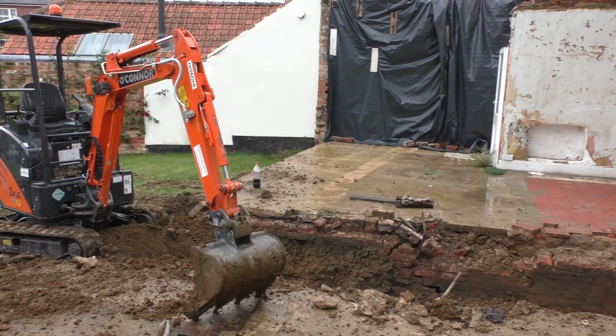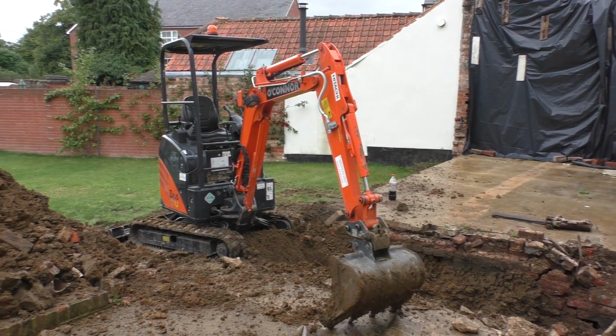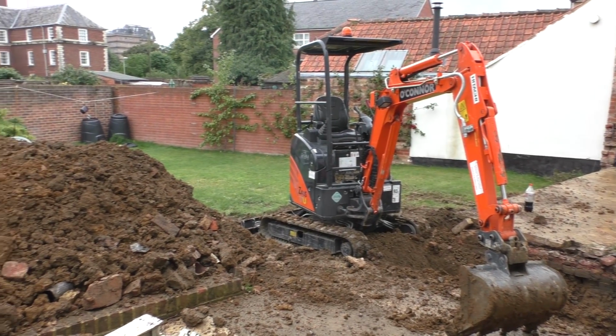Friday saw the completion of the digging of the foundation. The foundations on the patio side ended up being about 50% thicker than needed due to a bit of confusion over where they were supposed to be.